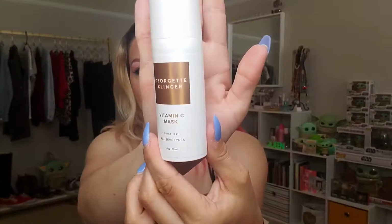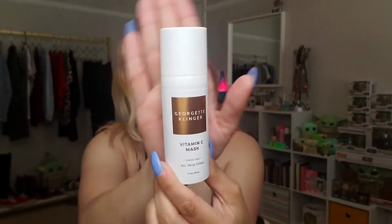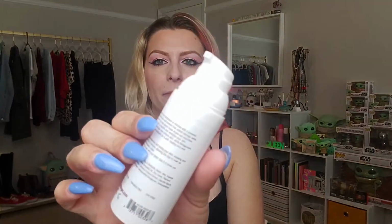Okay, it's just a pretty simple little packaging, and it is a little pump. So definitely gonna pump that out and put it all over your face. Ooh, fun. I'm really excited to be trying this out. I just love skincare, y'all. Skincare is so important because if you're taking care of your skin, your makeup is gonna go much better on your skin, if that makes sense. Does that make sense? Skincare is the key to everything. It truly is. That and SPF, y'all. Did you put it on today?